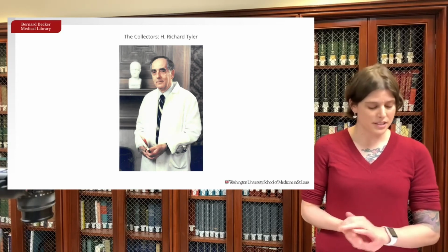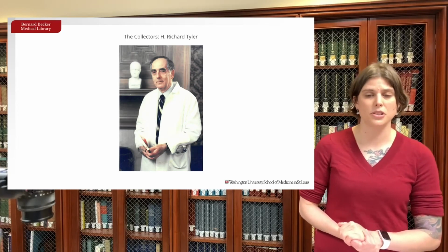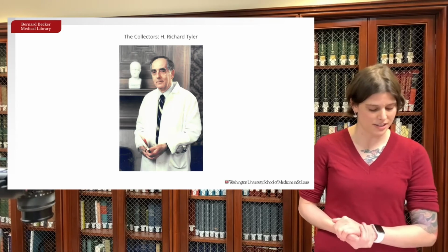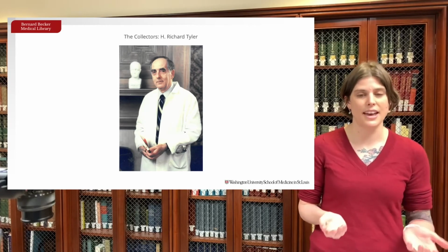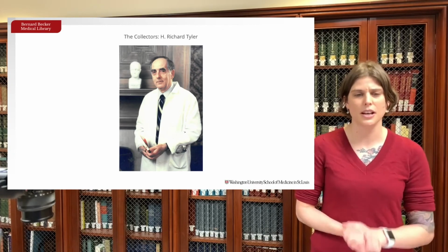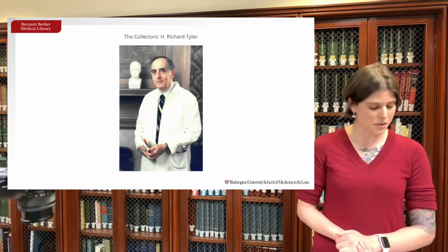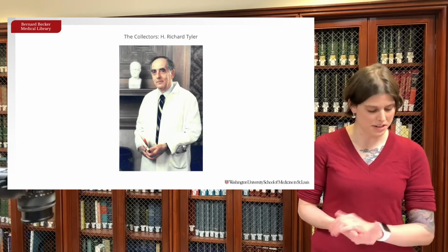One of them is the availability of books. So during the interwar period, when a lot of these physicians were buying their collections, the stock that they had access to was going to be mostly coming from institutions that were trying to raise money. And so those are going to mostly be European.